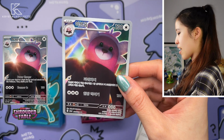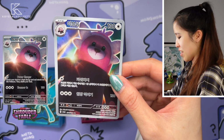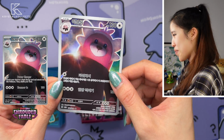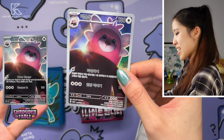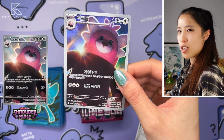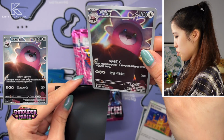I've never seen a card where I'm both amused by how cute it is, but also how scary it looks. That menacing shadow, holy crap. And also the sunlight. It kind of gives you a bit of hope, but at the same time, you just can't help but feel like you're about to be bashed by this Beware. Beware the Beware. But yeah, very nice art rare to pull.